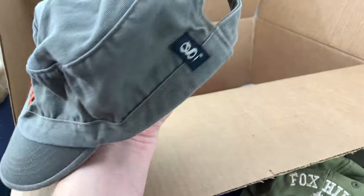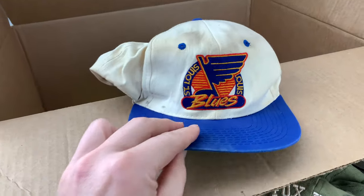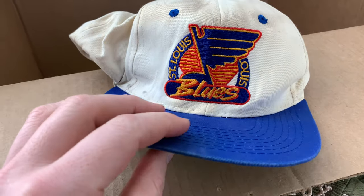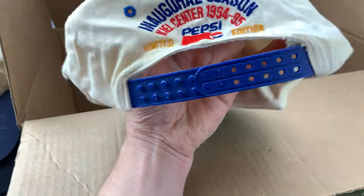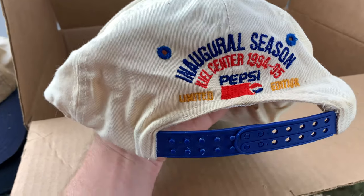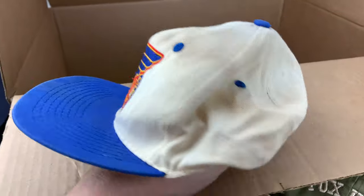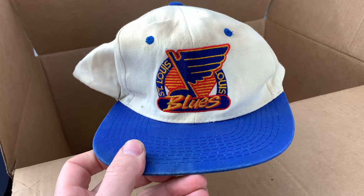Ralph Lauren, I guess. Maybe, nope. Redfish Lake on a Gear for Sports hat. Oh, yeah, going in my collection. There we go. Inaugural season at the Kiel Center. Kick ass. I got a gift today. It's like Christmas. Let me put on the Christmas hat.